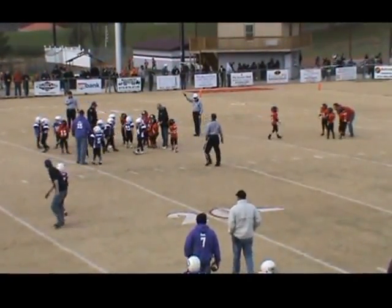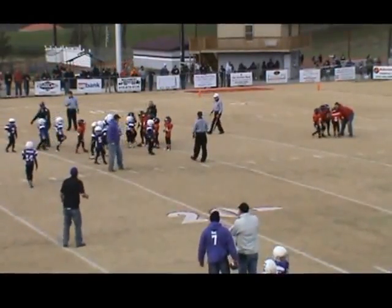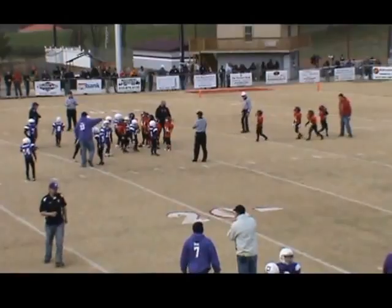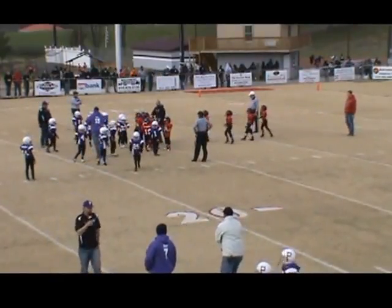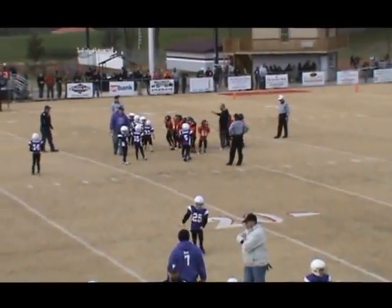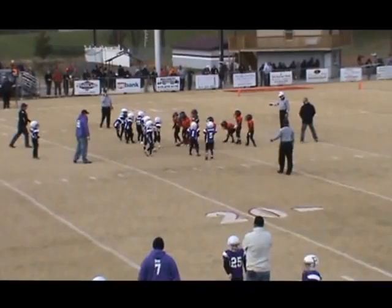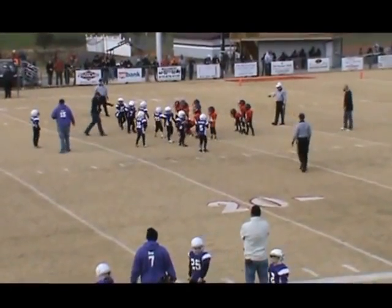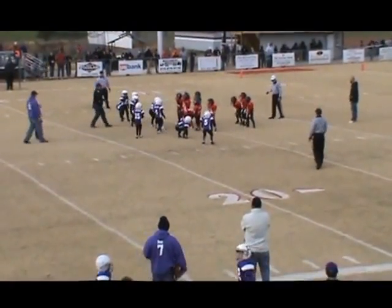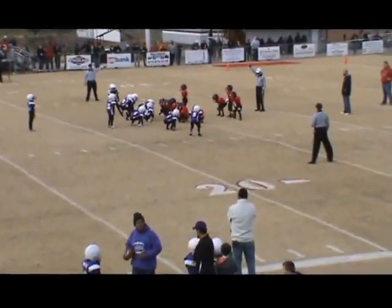Loss of yards on the play. It looks like it's going to be 3rd down and 17. Now they marked him down at the 15-yard line. So 3rd and 15 for Joe Byrns. A little less than that, perhaps 3rd and 14 now, as the ball is spotted nearly out to the 16-yard line.